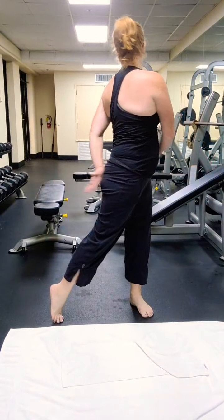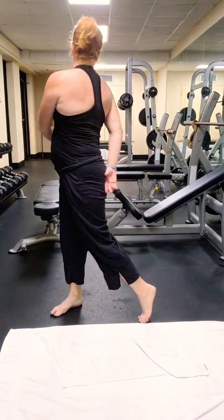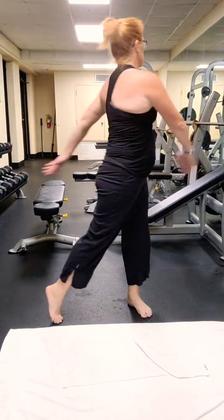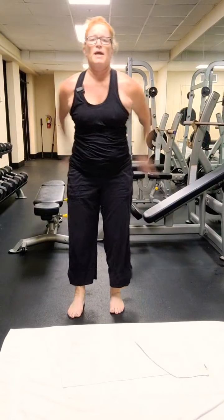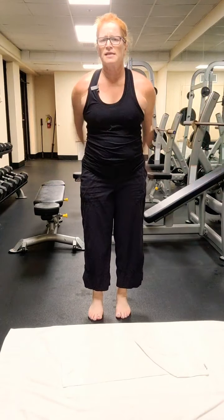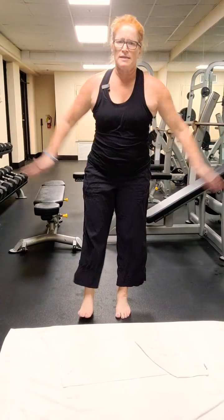Make sure you move the head as best you can first. Hands forward, hands back. We usually start with this, but feel how nice and easy those joints are right now. We got about 10 more.